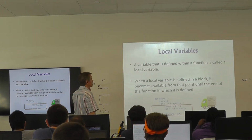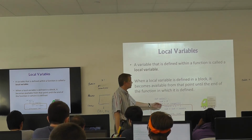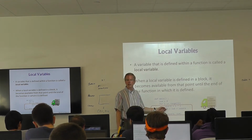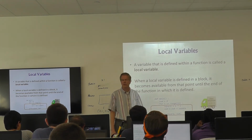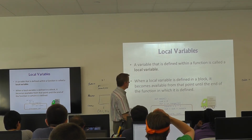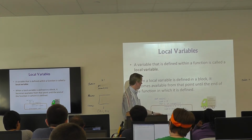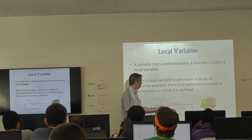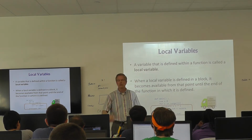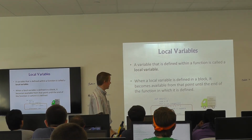Okay, local variables. Variables defined within a function are called local variables, which means it only has a life while that function is running. When you're done with the function, local variables get thrown away. So for example, here in this one, sum equals 0. And then we do a bunch of stuff with sum. And then we print out sum. But when we're done with this routine, sum will be thrown away. And sum won't have any exposure to anything else.